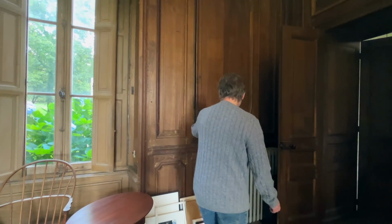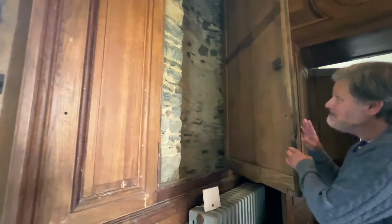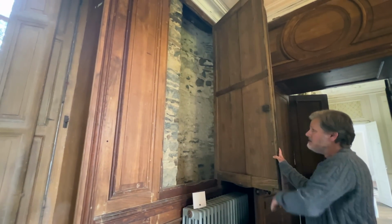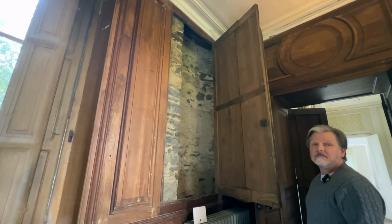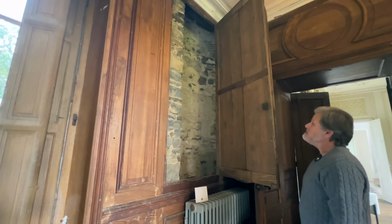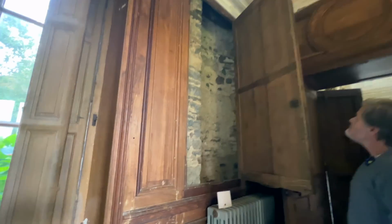So this is an interesting area. The panel opens. What do we have? Well, this is where the spiral staircase would have been if it came down here. The one on this end of the house only goes from the second floor to the third floor. It doesn't come down to here. But I wonder how the house was built. Were they going to add a spiral staircase, or do you think it was just built like that? Maybe they weren't sure. Yeah. So that's just what they did. It's kind of cool.